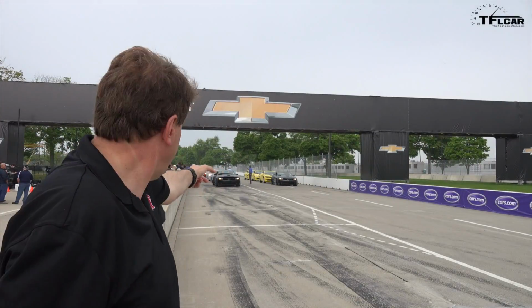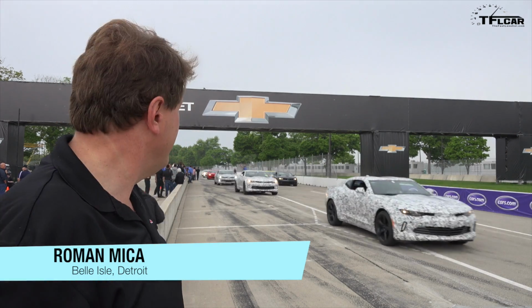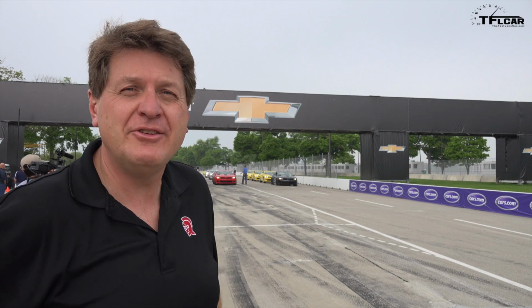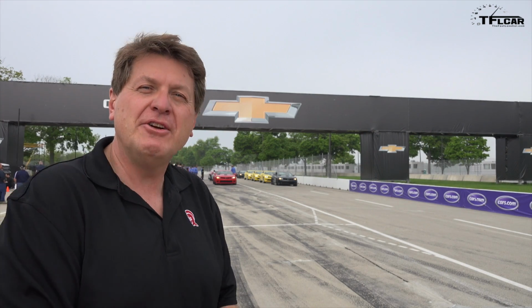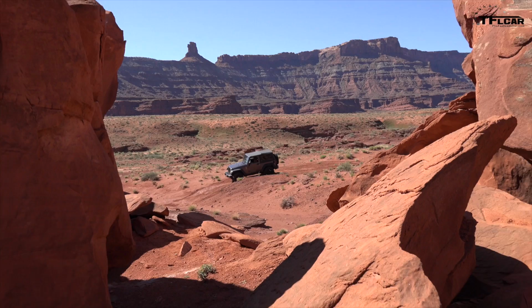You see that Z28, the black one coming down the road? That is the 2015 model. But all those others, those are 2016 Camaros, the 6-cylinder. They're called mules. In other words, development prototypes. And guess what I get to do next? That's right, I get to go behind the wheel of a brand new 2016 Chevy Camaro mule and compare it directly to the 2015. And that is coming up right now on The Fast Lane Car.